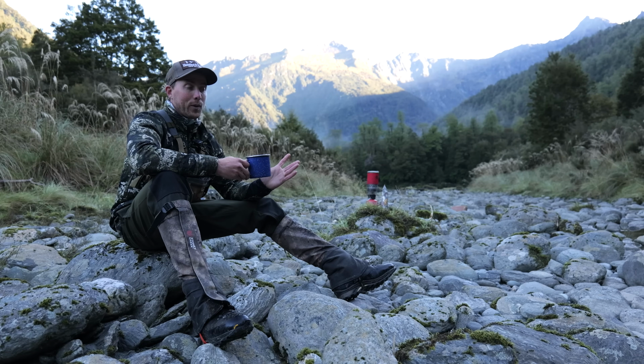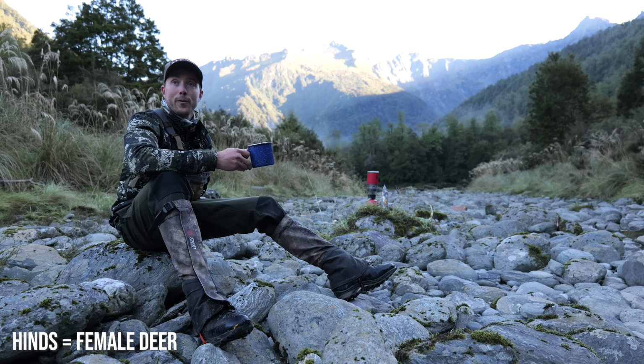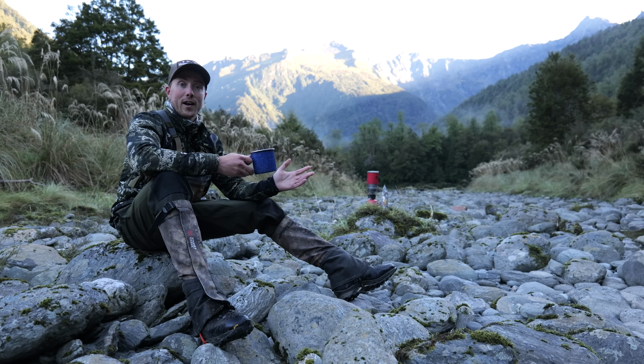What we want to do is get there before the hinds come out on the clearing, because that stag's going to follow. Most likely he'll stick to the bush edge, or he might stay just inside the bush edge and he'll wait till right on dark before coming out.